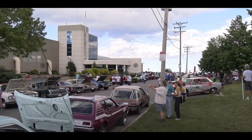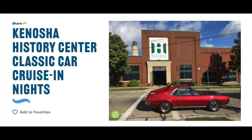Yeah, so last year is when we had our huge AMC Nash Homecoming Car Show. But annually, every single year, we host the classic car cruisins. We started doing it a couple years ago, and we were doing the last Friday of each month. We're going to keep those going this year, and those are open to all classic cars, all makes and models, not just AMCs. We'll allow the Fords and Chevys down here those nights as well.